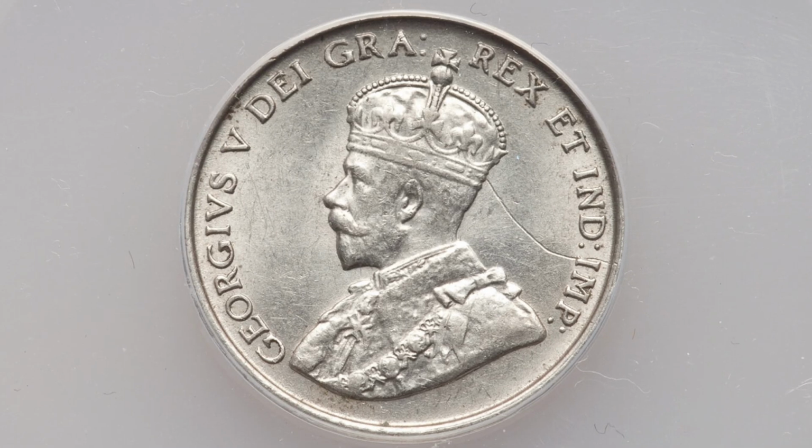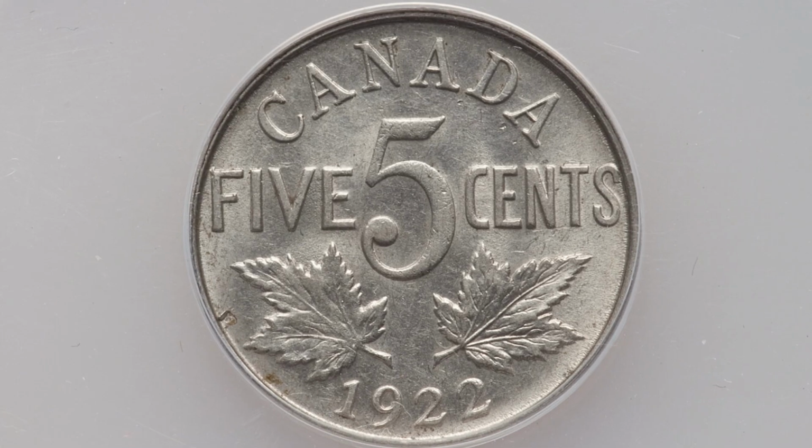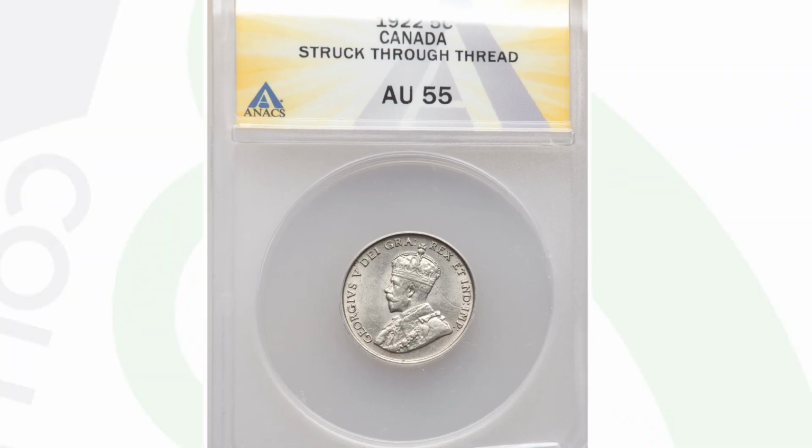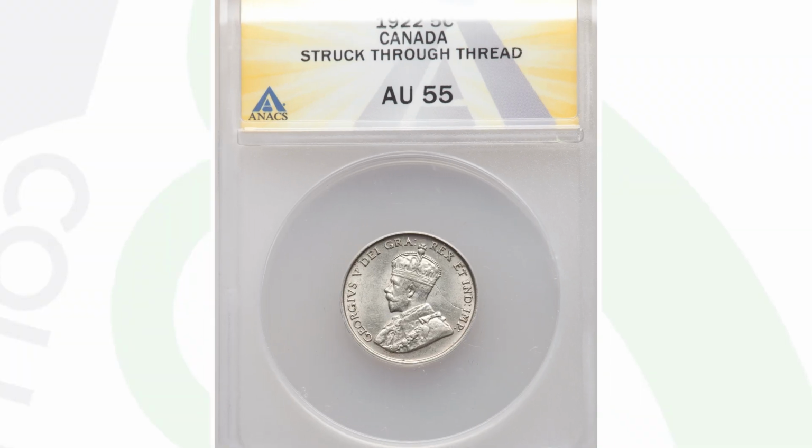Now here's a 1922 coin that is a Canadian coin. So Canadian 5-cent coin, or what we like to say, nickel. This coin here has been struck through a piece of thread, and you'll see that here on the obverse of the coin as we zoom in and see that line there towards the back of the crown, going to the rim of the coin there. So nothing huge, nothing major, graded at an AU55. The coin sold for around $85 at auction.